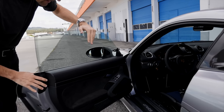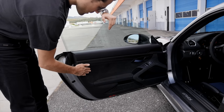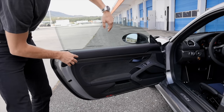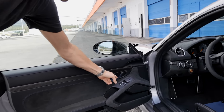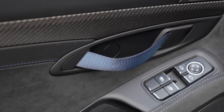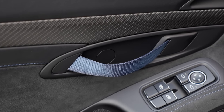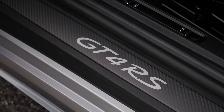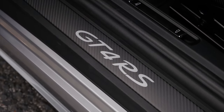And on the inside, you can see here Racetrack, that's how they call the microfiber, is being used, with blue contour stitches, and here also lightweight building style. Just, you know, these fabric hangers then to open the door right here. We already know it from a Boxster T, for example. Here then GT4 RS entry badge, also with carbon fiber, and a Racetrack steering wheel.